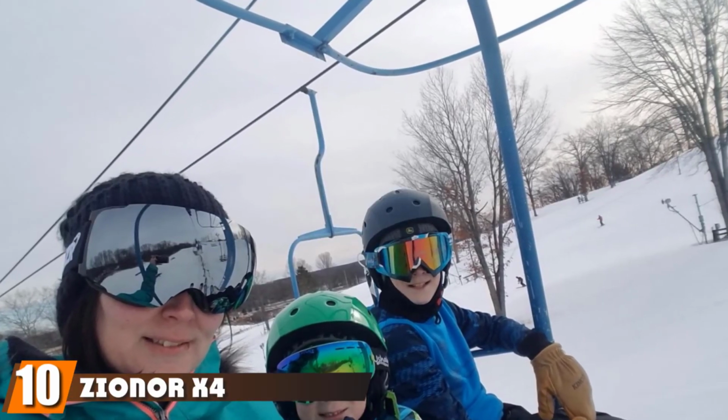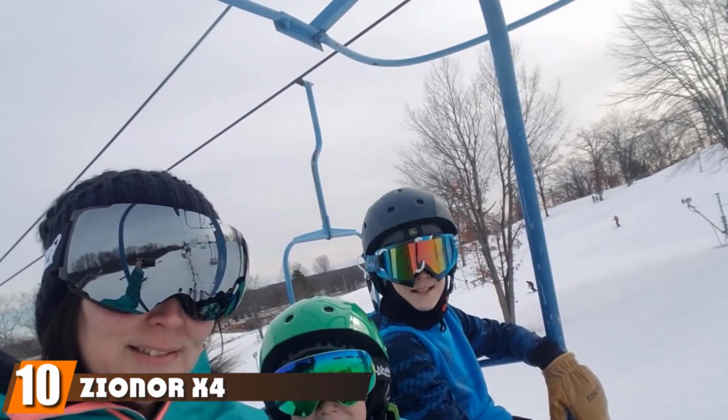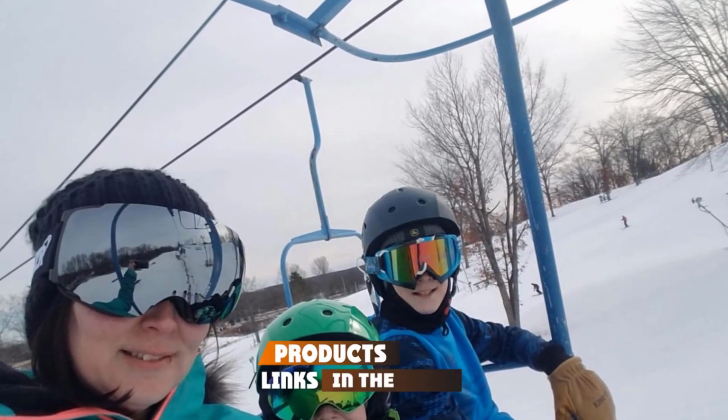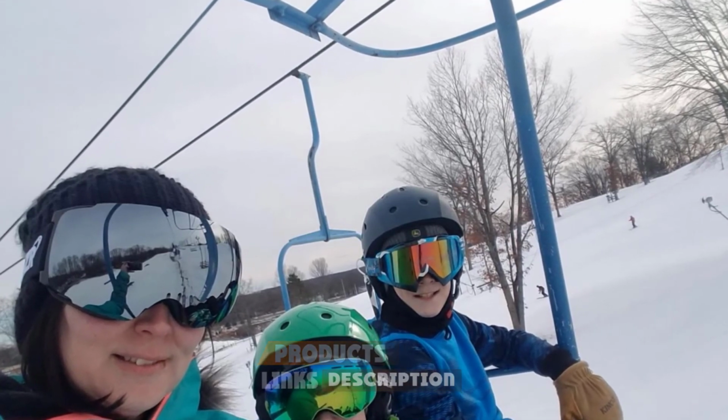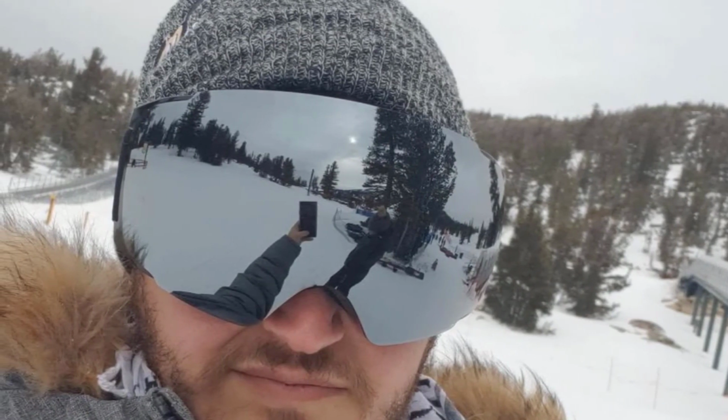Finally, the number 10 position is dominated by Zionor X4 snow goggles. Nearly 200 5-star reviews mention how little these goggles fogged up, if at all. Besides looking cool, they fit very comfortably and have enough airflow through them that you don't freeze and don't fog up, says one reviewer. Another even thought these were better than the pricier pairs his friends owned, noting, "The look is very nice, and they did not fog up once. 2 of my friends paid 3 times as much for theirs and had issues with fogging.